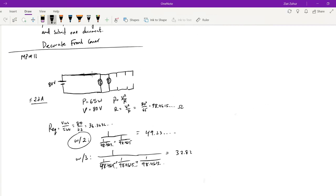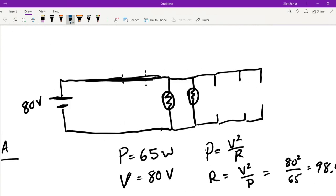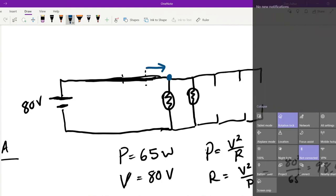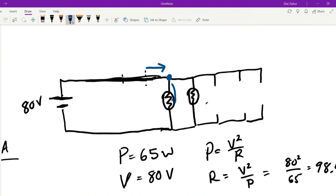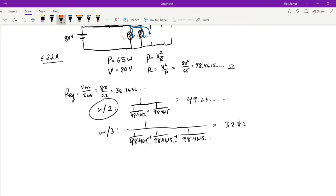The alternative approach is the current approach, right? We know that every time we add a branch, the current coming out of the battery has to split up. Some of it will go through the first one, some through the second one, and the rest through the third one, etc. Now, how much current do you get in each branch? So what is I1, what is I2, etc.